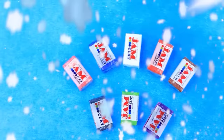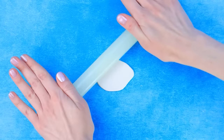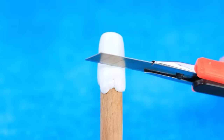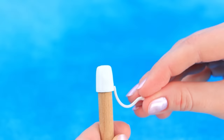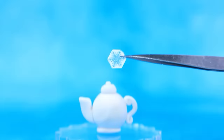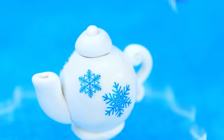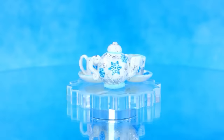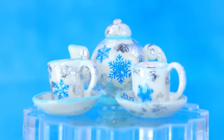Take the clay. Roll out the layer. We will need circles. Let's work on the shape of the saucer. Make a cup with a handle. Decorate it with snowflakes. Cover with nail polish. Drinking from a snow set is pure pleasure.